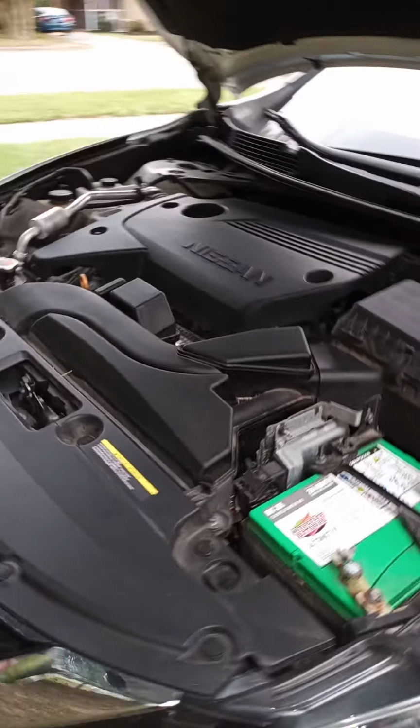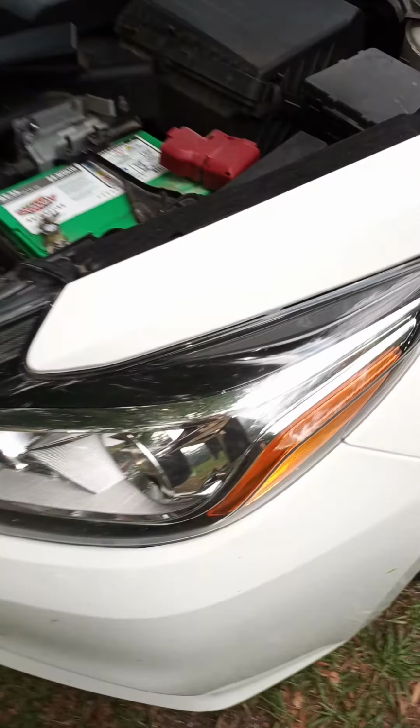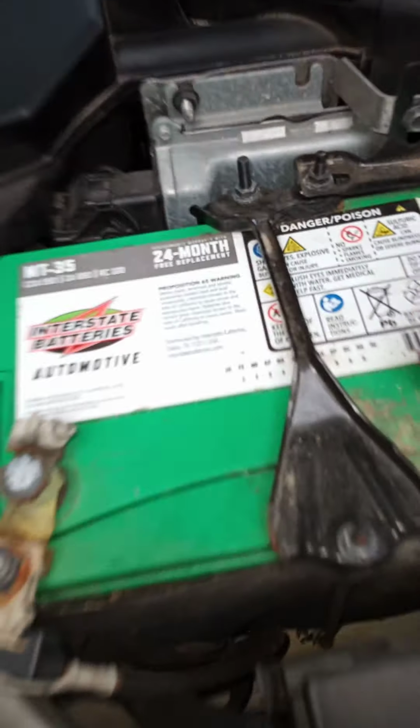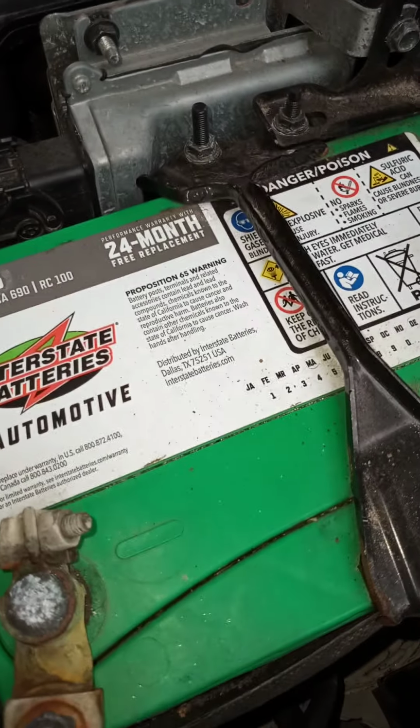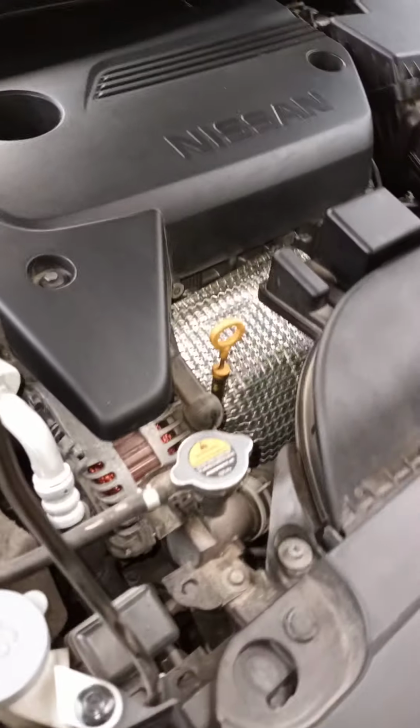I've seen them with 500,000 miles, still original motor and transmission. Never had any problems. Don't burn a lick of oil. Nothing like that. As you can see, we've got the Interstate battery. Original alternator. Like I said, I've done nothing in this car except change the oil and filter.